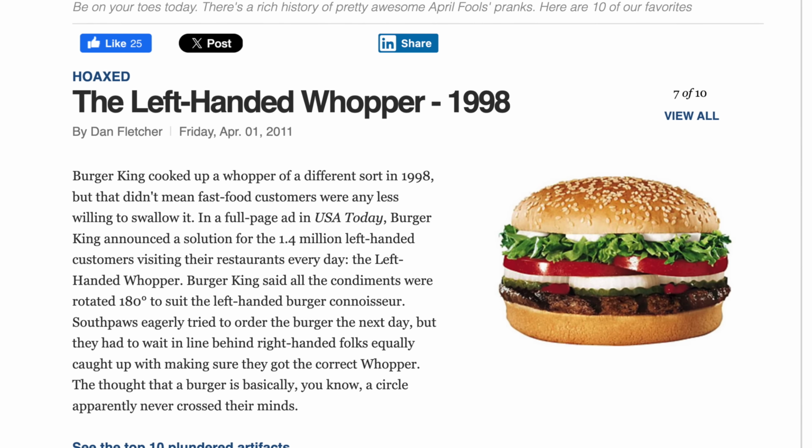Okay. Burger King said that they were going to have Whoppers for left-handed people. Whoppers for southpaws. All right, I'm a lefty, so that would be great. You are a weird lefty. Do you know a lot of lefty people? Because they're a little off, just a tiny, tiny bit, right?